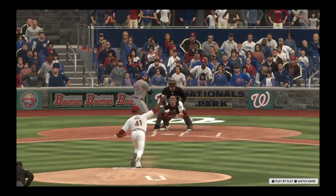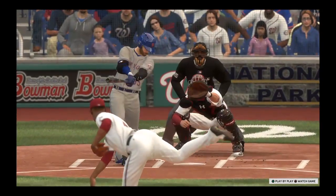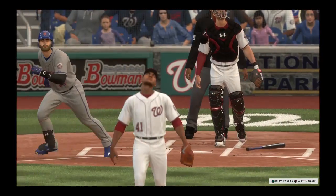Well, he didn't have to supply a whole lot of power with that one. He catches the fastball, and all he had to do is just really make a nice swing, which he did right there. And that ball just did not stop carrying.